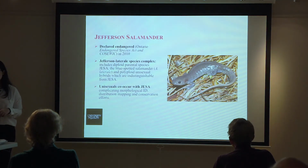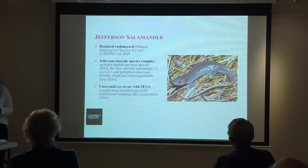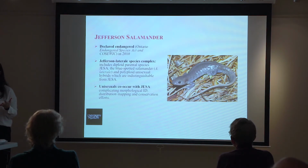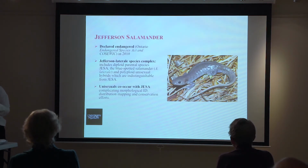So one of the examples I'll go through of where we've actually applied this is for Jefferson salamander. So this has been declared endangered both in Ontario and on the federal list. It consists of the actual Jefferson salamander, but also is a complex of other species. So you have the Jefferson salamander, which is actually protected, but also the blue-spotted salamander, so A. laterale, and then a hybrid of the two. So the hybrid and A. laterale are not protected. However, they all look pretty much the same.